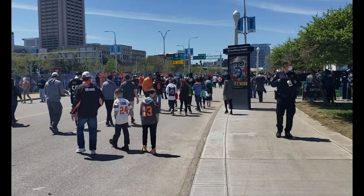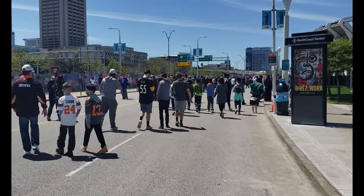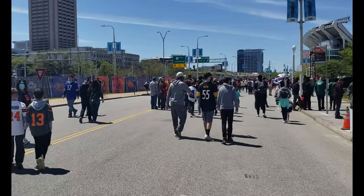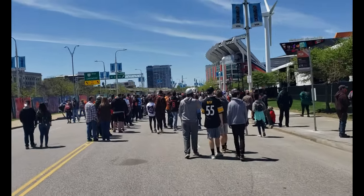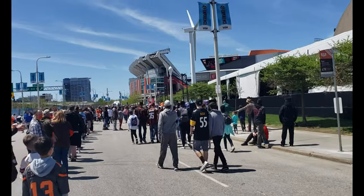Curious what's over here because it looks like there's a line in the middle of the street, but I'm not sure exactly what it's for. We're gonna go around that. Oh, it's probably a line for standing for the Browns jersey.